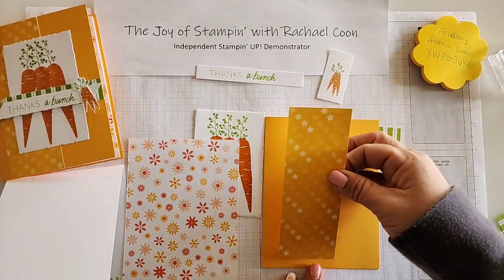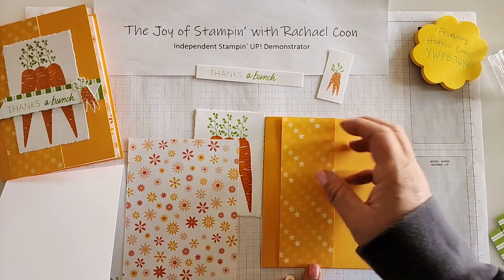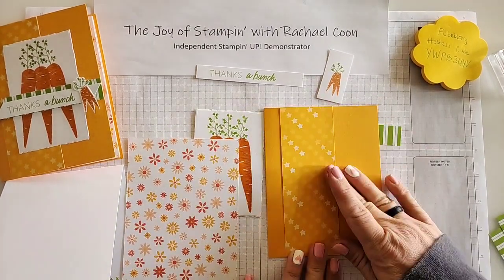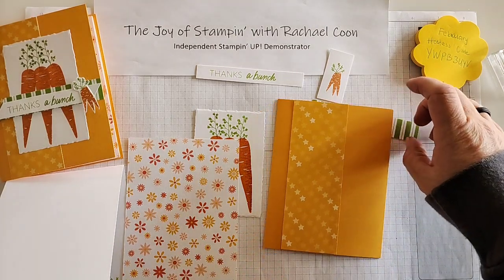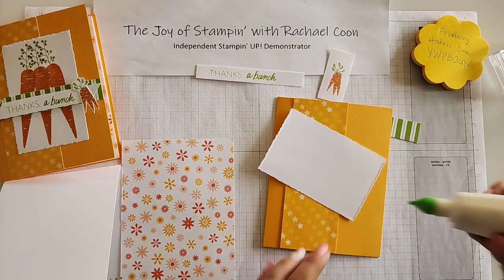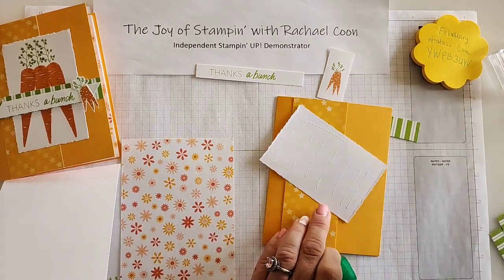And we'll flip it over. This is that Dandy Designs Designer Series Paper. It is also a celebration item. The carrots are free with a $50 order. This paper comes with 48 sheets of double-sided DSP, and it is actually free with a $100 order. So you spend a little bit more, but you get a lot more from it as well.